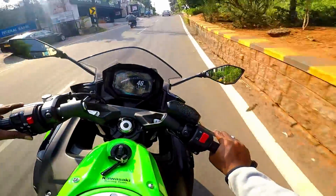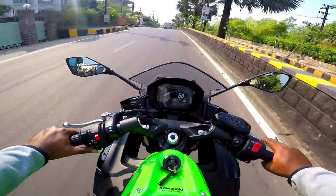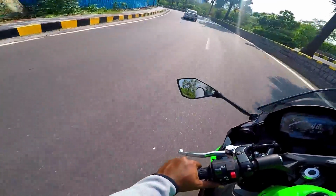And the handling is brilliant. You can see the way it turns in and out of the corner is absolutely brilliant. It holds the line flawlessly.